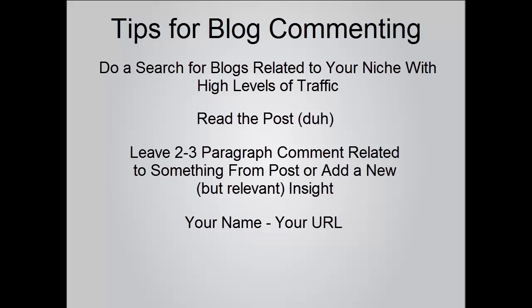So once you have your comment written and you have your website in there, you can leave that comment, and obviously the best thing to do is to get in there first before everyone else has their turn at commenting, because generally the oldest blog comments show up at the top immediately following that article.